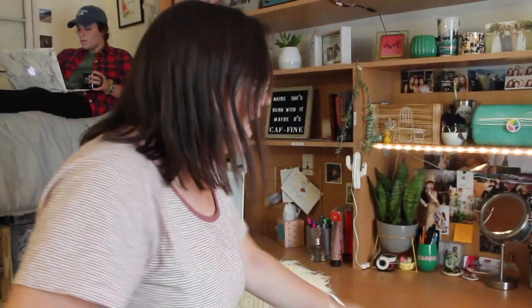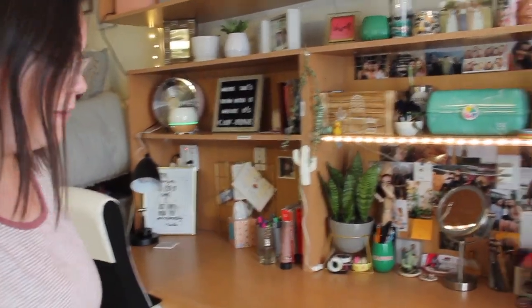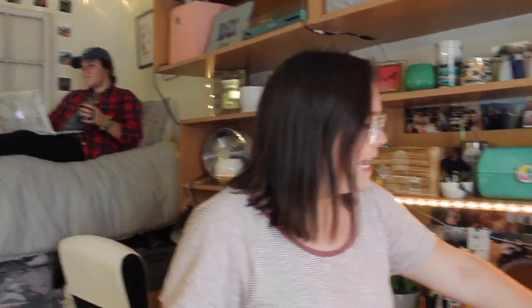It's cute. And then I don't have an exact spot for my backpack, so that's where I just keep it for now. And on my desk, I have this little fan that I got from TJ Maxx, and it's super nice. She works.